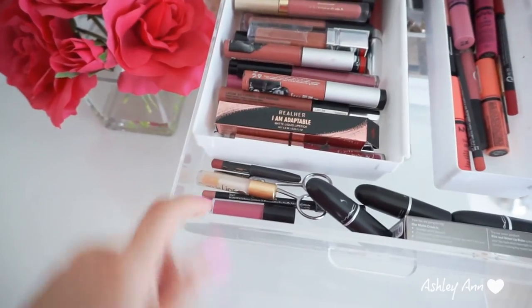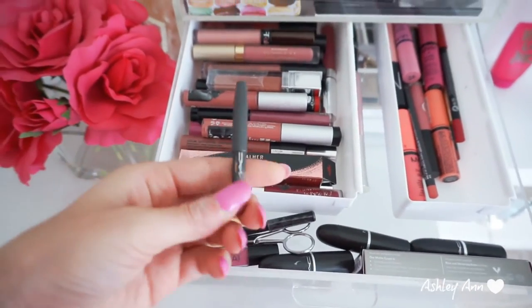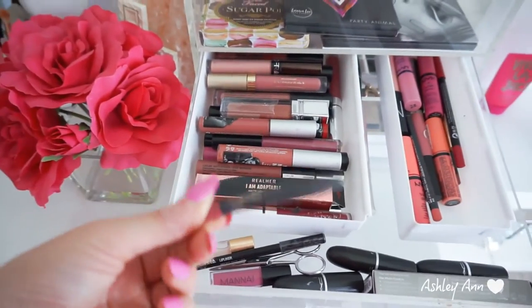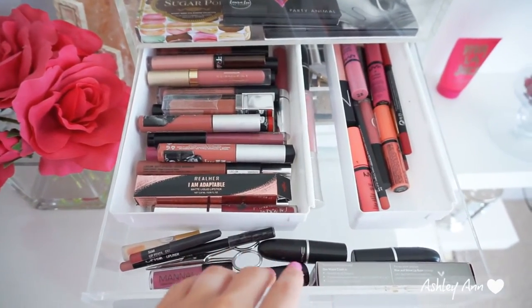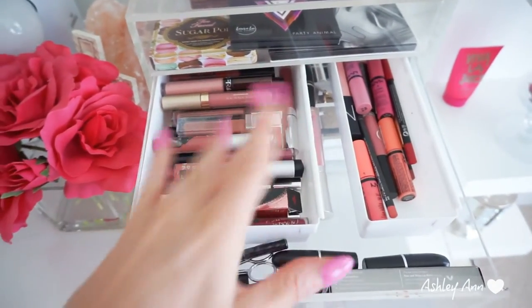Then I have just some random stuff in here. I've got some lip liners. I think I have like a small Maxor lip liner. I actually have a brand new one once this one runs out because it's looking pretty small. Then I have some of my everyday MAC lipsticks scattered throughout here. And I would open them up and show you guys, but I am filming, so I only have one hand.